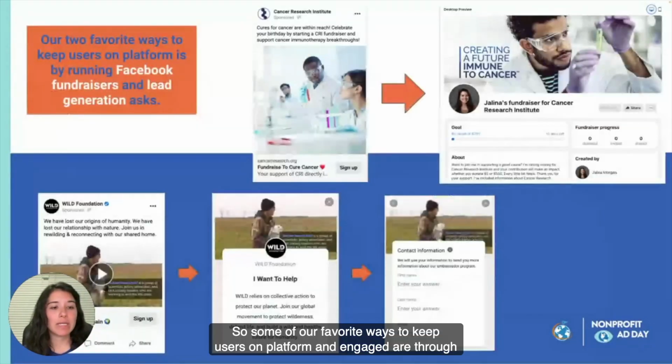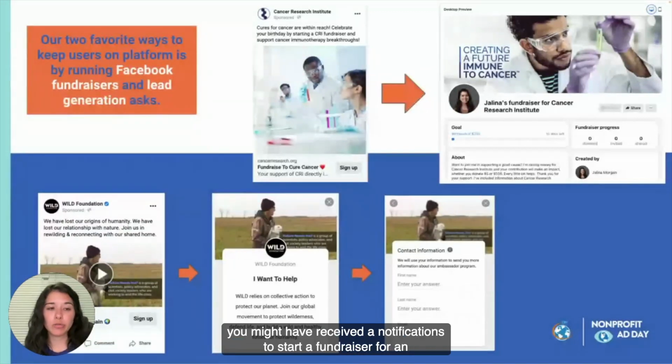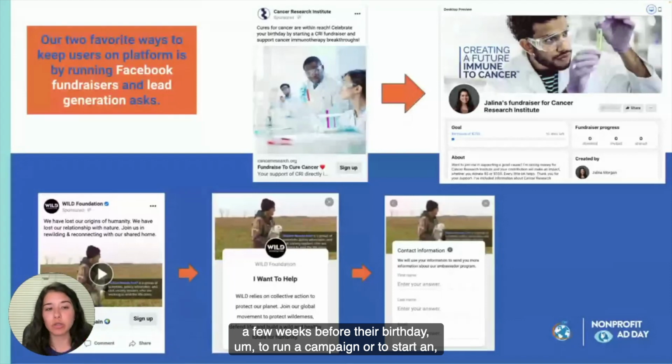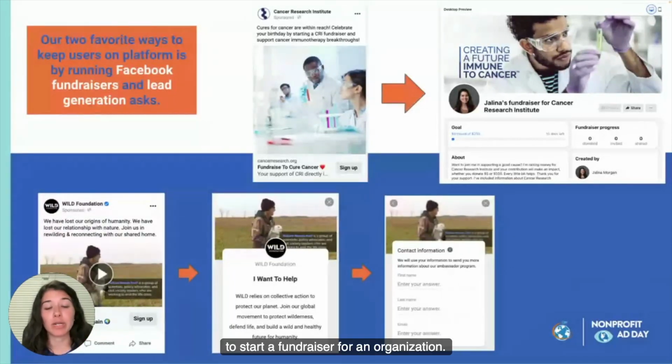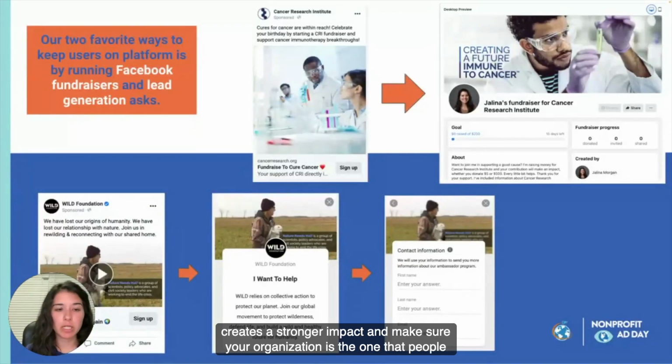So some of our favorite ways to keep users on platform and engaged are through Facebook birthday fundraisers and lead generation campaigns. If you've ever been on Facebook around the time of your birthday, you might have received a notification to start a fundraiser for an organization. Facebook is already sending people a message a few weeks before their birthday to run a campaign or to start a fundraiser for an organization. So running a campaign around this and really beating Facebook to the punch just creates a stronger impact and makes sure your organization is the one that people are starting birthday fundraisers for.